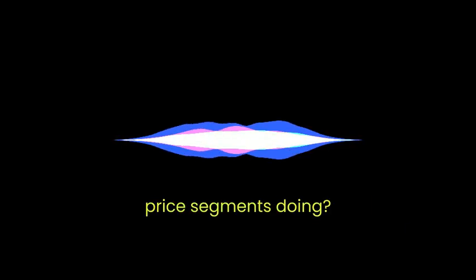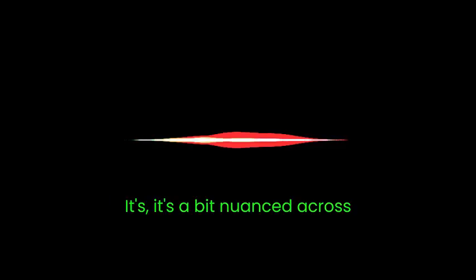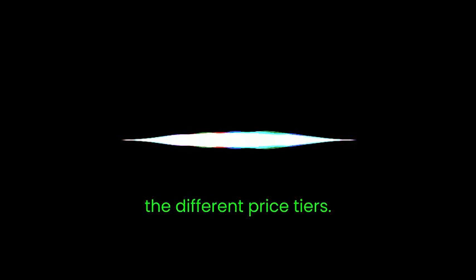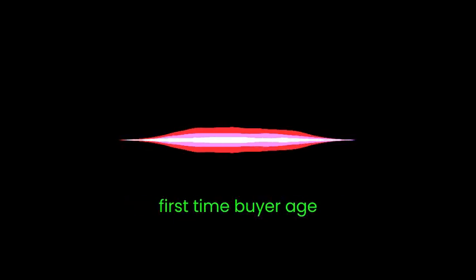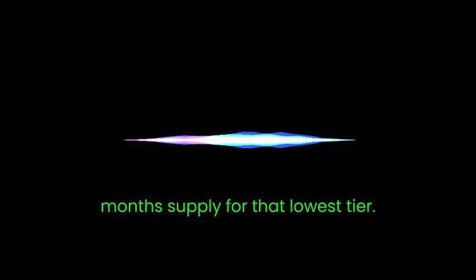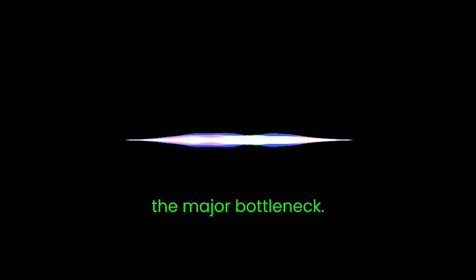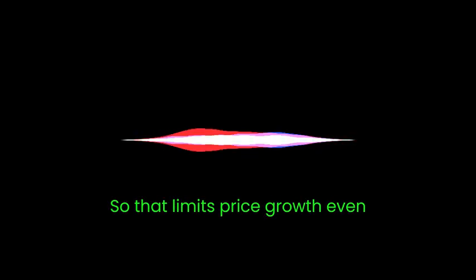How are the different price segments doing? Like, is the entry-level market still super hot, or has that changed? It's a bit nuanced across the different price tiers. The entry level, the most affordable segment, it still has pretty strong demand. Part of that's demographics, right? Millennials hitting that peak first-time buyer age. Inventory there is the tightest. One source mentioned around 2.5 months supply for that lowest tier. But affordability is the major bottleneck. High rates just cap how much buyers can borrow. So that limits price growth, even with strong demand and low supply.